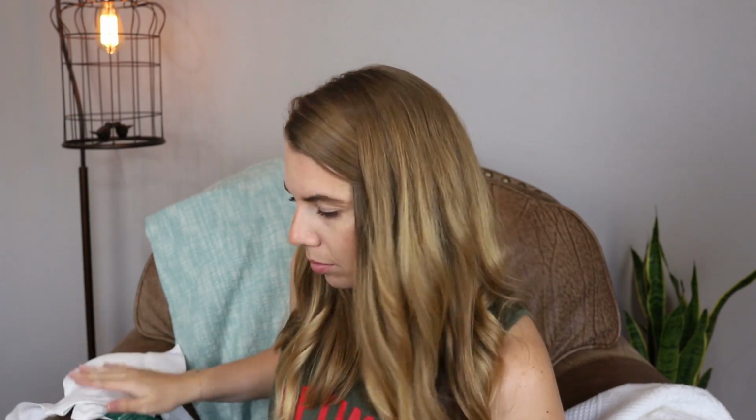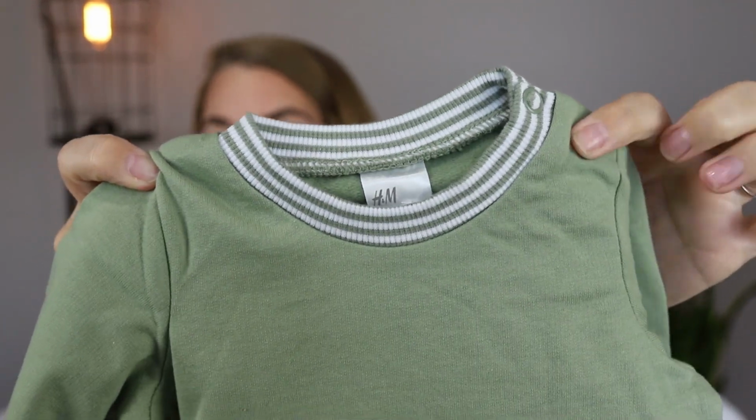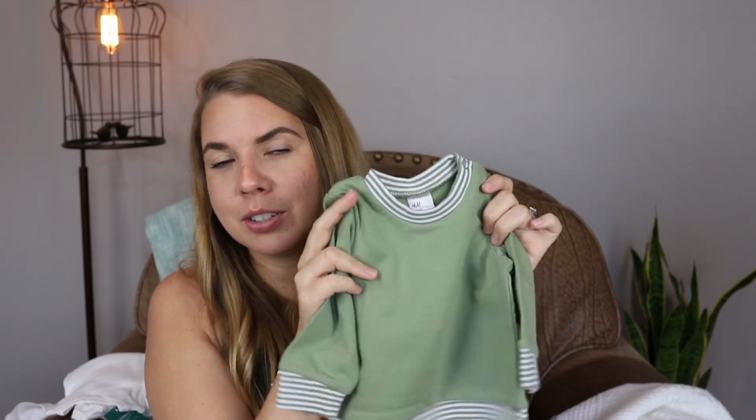So there's that. I also ordered this super cute little green sweater, and it has stripe detail on the collar and on the bottom and on the cuffs. I figured this can go for a boy or a girl. If it's a boy, you'll put a cute hat. If it's a girl, we'll put a cute little mustard bow or something like that. I'm excited. It'll be cute either way. It also has a button at the top to allow room for the head to go through.